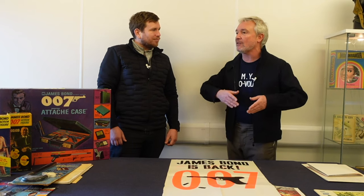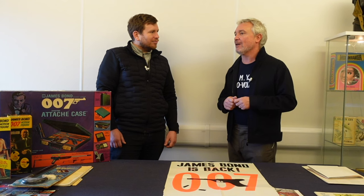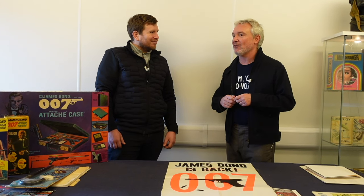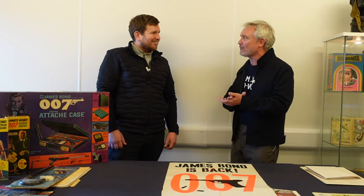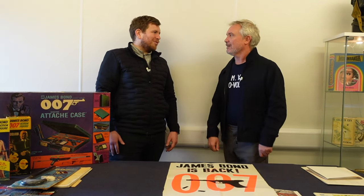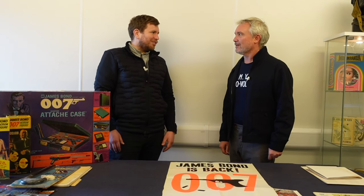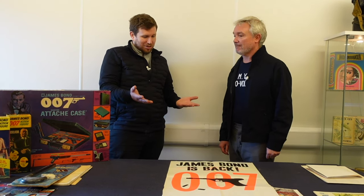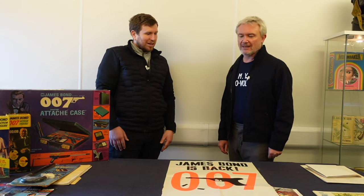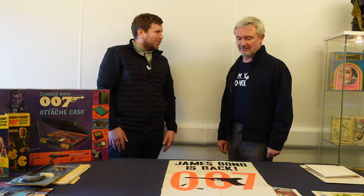Have you got a particular poster or piece from part one that you would bid for if you weren't working for Ewbanks? I know GoldenEye was your first film, wasn't it? Yeah, GoldenEye was the first Bond I saw in the cinema, so that always resonates with me. I always like the simple designs because they sometimes say much more. So this would be up there with one of my favourites. It's simple, striking. It screams Bond to me.